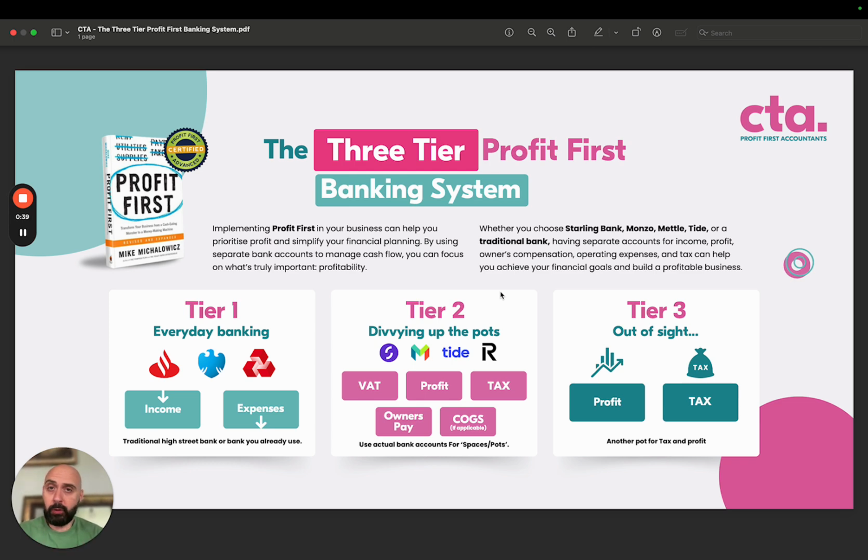So just want to really quickly walk you through the three-tier banking system. It's not as complicated as it looks. So just take your eyes to the left of the screen initially. When you get started in Profit First, you've more than likely got a bank you already use. And for most people, it's a traditional high street bank. It's going to be something like Santander, Barclays, Lloyds. They're just some examples, but a main high street bank, more than likely. Doesn't matter if that's not the case, don't worry. You can still tweak this to work for you, but that's often the case for a lot of people if you've been in business for at least a handful of years. So for us, it was Santander.